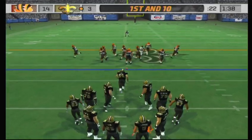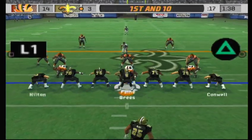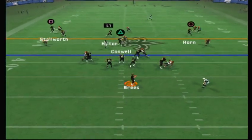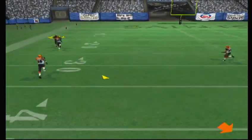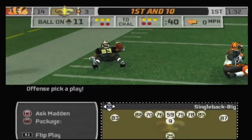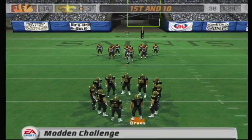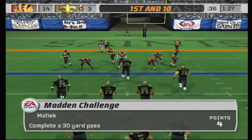First and 10. Ball on the 43-yard line. Cincinnati comes out in their nickel package. Going long. What a catch. James comes up to make the play. This is one of those guys that you can't let get behind you. You have to give up some of those shorter completions underneath.